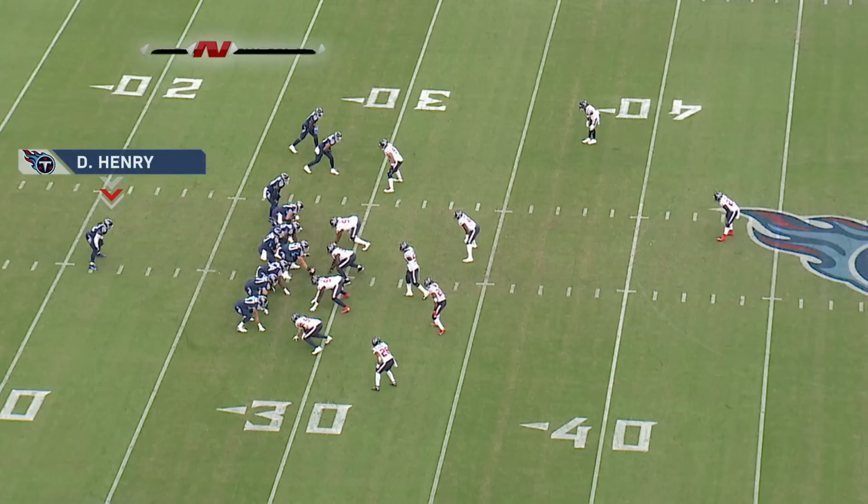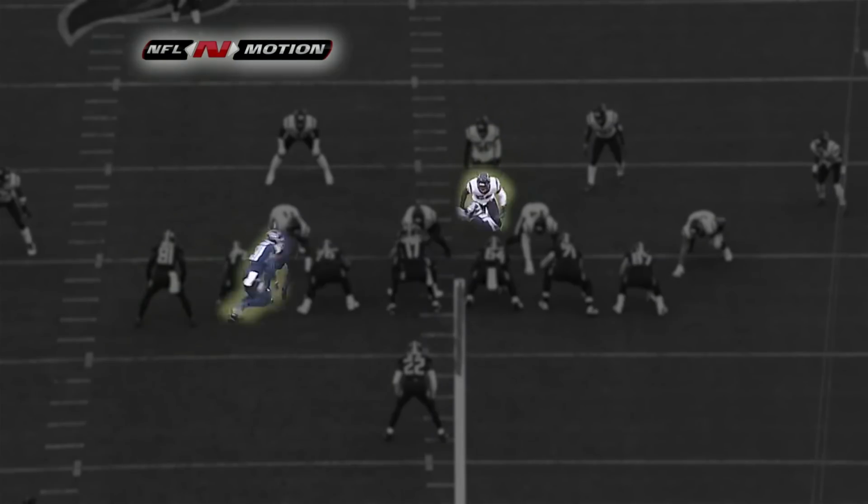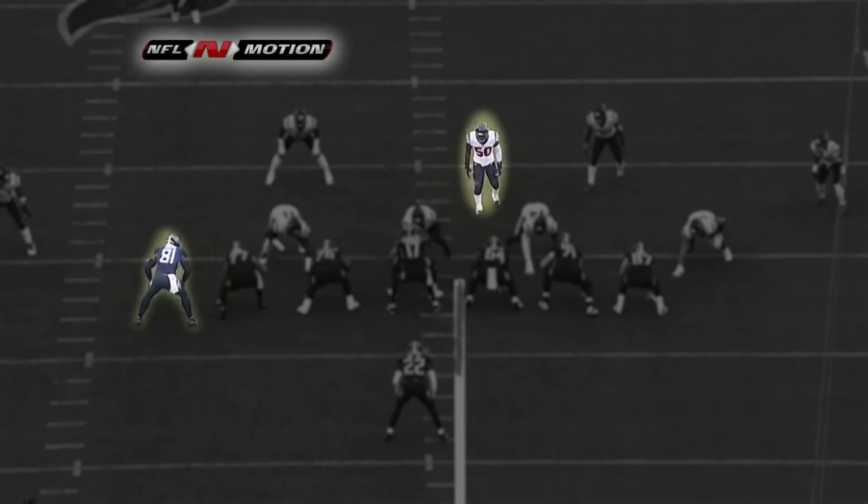Well, I love that they have the identity. Both of these teams have an identity that they're going to run the football no matter what. It doesn't matter how many people in the box. Both of these teams have really good offensive linemen. As you sit here and watch this play with the Tennessee Titans, count the people up in there. I'm not even going to count the guy over the slot. It's pretty much 9 men in this box.